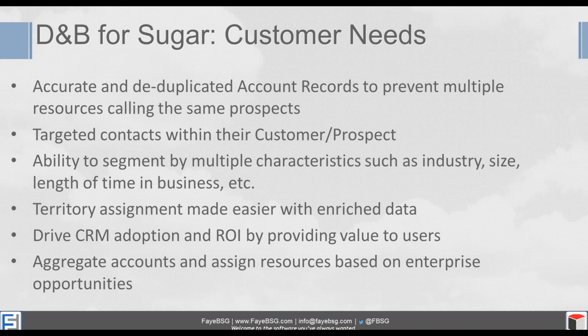But this is a way to permanently eliminate those duplicated records. It also prevents multiple resources from calling on the same prospects as well. You get targeted contacts within your customers, so you understand who the key players are. You can segment through our build list functionality, through characteristics like industry, financial, size. You can also do it through build a list for contacts. You can search by title.